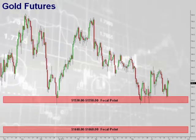Next, I want to take a look at gold futures, and gold futures have found support again at that 1530, 1550 focal point, where all the lows have come in, not only in May but also back in December. Really, at this stage, we should consider gold relatively range bound, and it's not unrealistic for gold to trade even to a slightly higher high, even pushing up to 1650 to even 1670 on the upside in that consolidation that occurred in March and April.